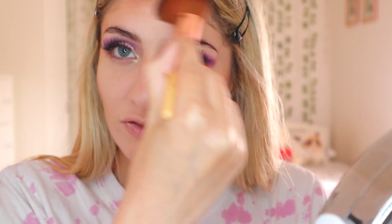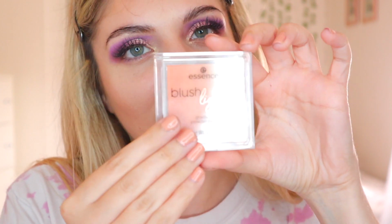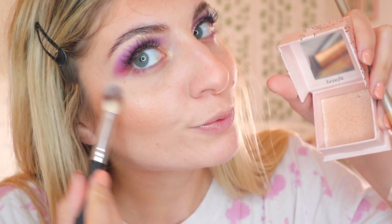Stress me out, these lashes. Also, now I'm kind of torn on what I'm gonna wear. For blush, I'm gonna use this. Absolutely love this. It's from Essence, and this one is called Coral Sunset. I'm so excited. Okay, and then I'm going to just take the highlighter from Benefit, which is this one right here. Okay, so that is on as well.